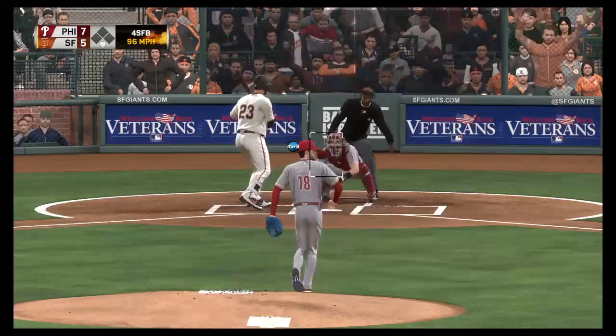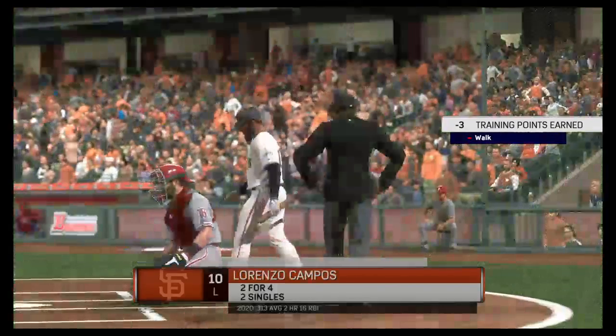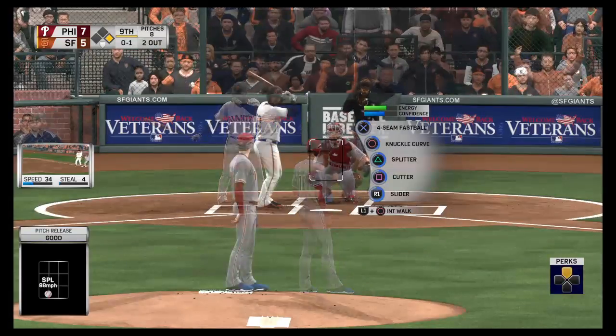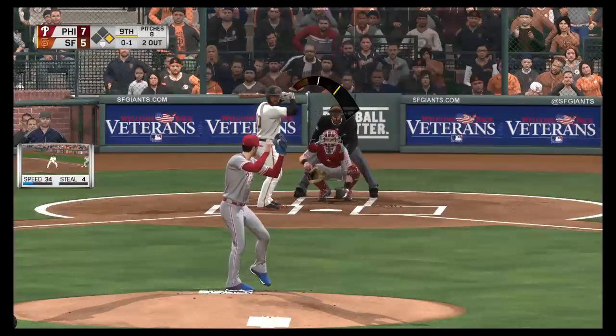Well, this is a big pitch right here. 2 outs in the 9th. The last thing you want to do is walk a guy and bring the tying run to the plate. Ready for another shot now. Lorenzo Campos. He represents the potential tying run if he can launch one or find a way around the bases.